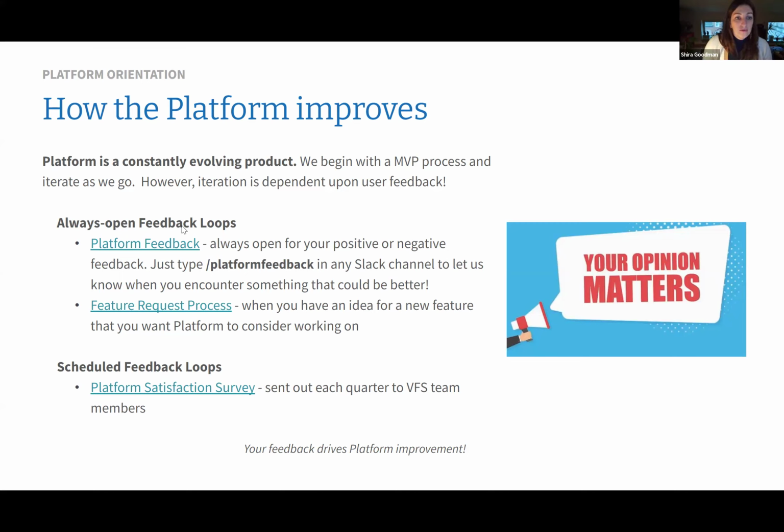We have a few different options on how to do that. The always open feedback loops are the platform feedback. This is new. This is a Slack command. So if you're in Slack, you can just write /platform feedback and it'll open up a workflow and you can share your concerns with us.